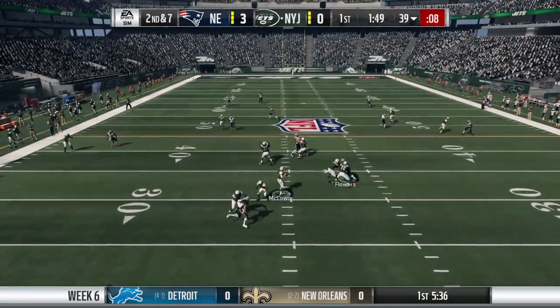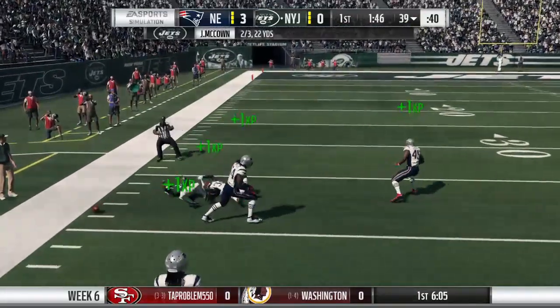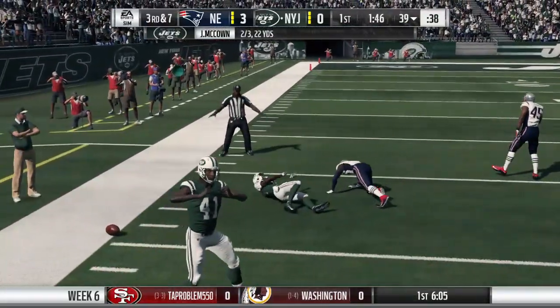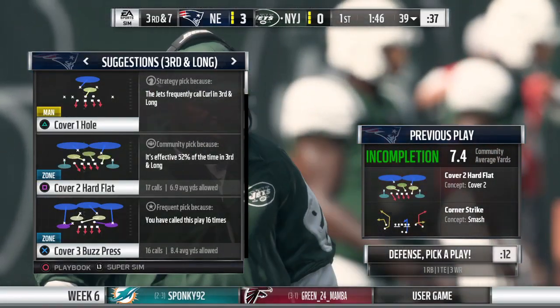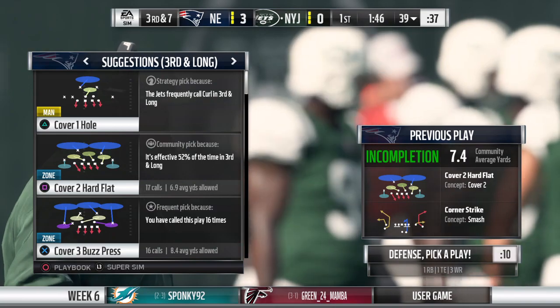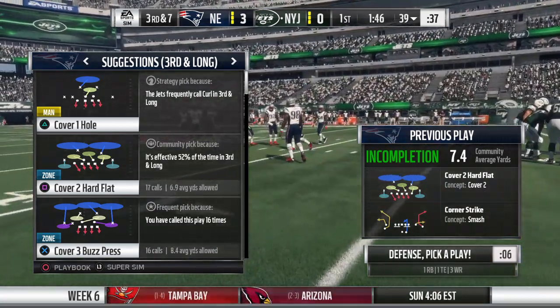McCown throwing on second. And his throw's going to be incomplete. We know it's not an easy job to go out and catch passes when people are trying to tackle you and knock the ball away. But the bottom line is that's a pass he's got to have and a pass he should have caught.